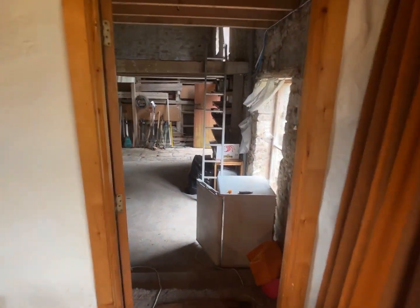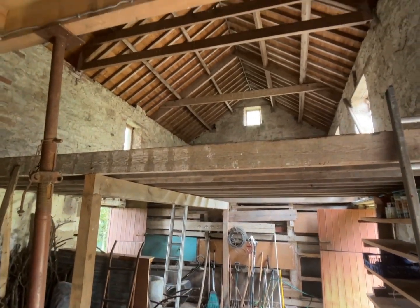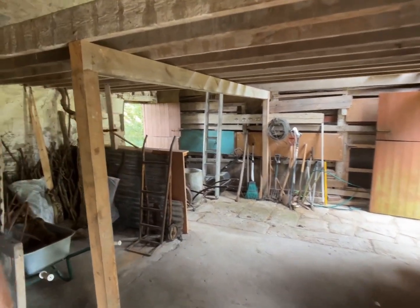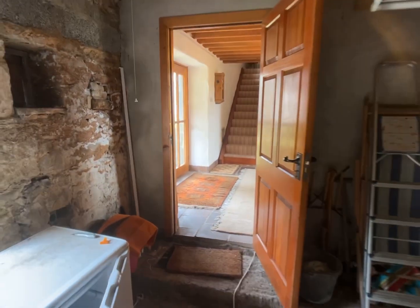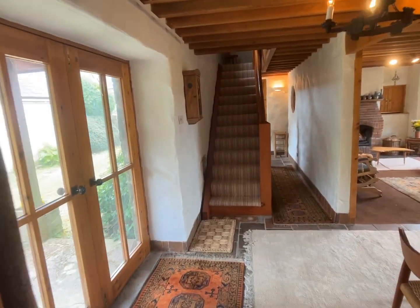So this, look at this, floor to roof. Imagine what you could do with this room. It's just unbelievable. The potential is just immense. You could put more windows in there on the left-hand side. That would take in the view as well. That's the sort of room, if somebody buys this house from me, I want to come back and see what they do with it, because that will be absolutely wonderful.